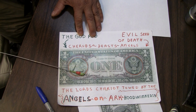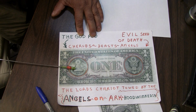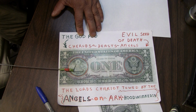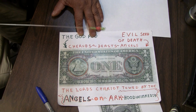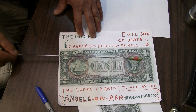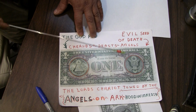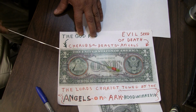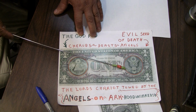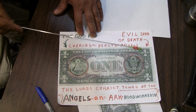This is a representation of the first 17 verses of the book of Genesis, that which I have called and coined the terminology God Pod. This is a representation of the evil seed of death. Everything inside the evil seed of death represents death. The nuclear detonation, an eagle is a killing machine. The shield, which represents war. The bow of olive branch, which is spelled B-A-U or B-O-W, this is a bow. These are arrows. This is a bow and arrows.